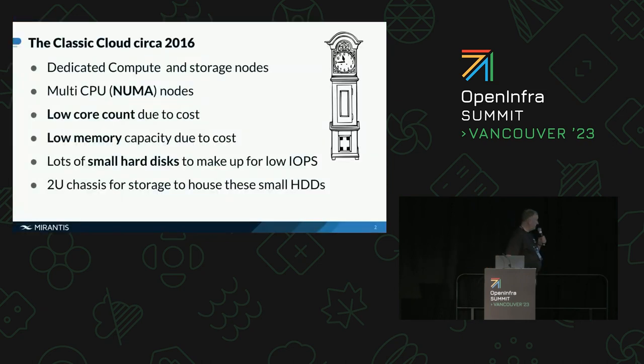So I've built cloud for many years, and this is basically what we were up against 6, 7 years ago. We had, first of all, dedicated compute and storage nodes. The reason was that the storage nodes needed a lot of 2.5-inch slots for hard disks, because the performance of the hard disks was so poor that we needed lots of spindles to create enough IOPS to drive the cloud. We had exclusively multi-CPU nodes, typically Xeon E5 nodes. We had relatively low core count because the CPUs were so extremely expensive. The top of the line CPU in 2016 was about $5,000 a piece, so you would have $10,000 alone in CPU in your node.